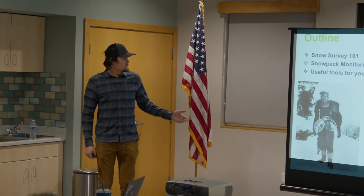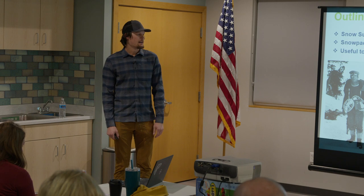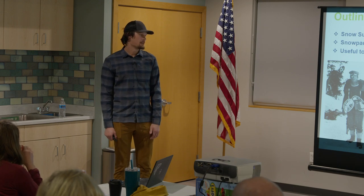And a couple of pictures I'd like to point out here, that's Brandon Glaza going up to do a snow course there. I'm just kidding, that's Dr. Frank Church, or it'll come to me. I can't believe I forgot his name right now, but that's the founder of the snow survey right there. And then on the right-hand side, another more local picture up at Moyie Falls before it was inundated by the dam that they put up at the boundary with Canada.